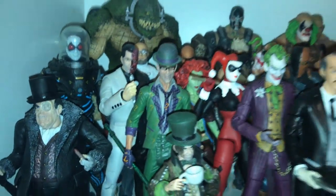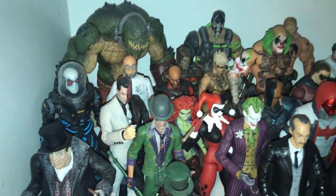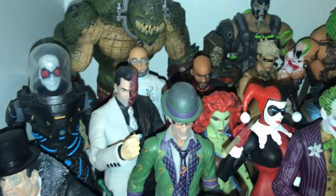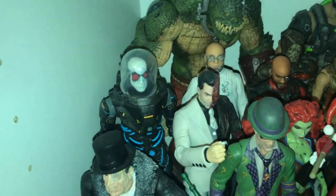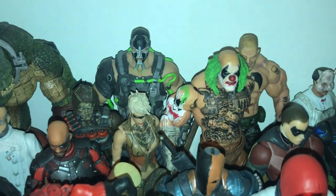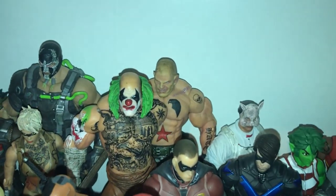Actually, everything. Same as the Marvel shelf, pretty much everything here is customized to a degree. Penguin has a new expression. Two-Face is completely repainted. Riddler has a new expression and glasses. And Mr. Freeze has his classic dome. Scarecrow repainted. Bane repainted. I love the twins here, they're great.